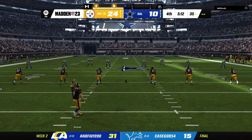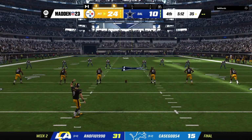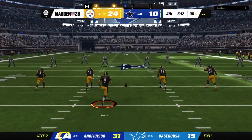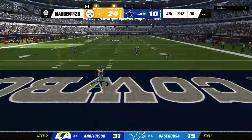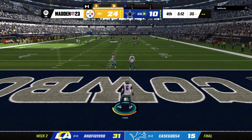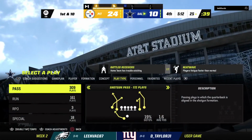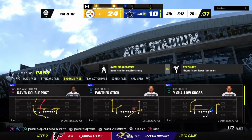Chris Boswell, the kickoff for Pittsburgh. So they'll get another shot on offense following that pick 6. And now the kick is away. And they will not get a chance to return this one as it's through the end zone for a touchback.